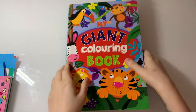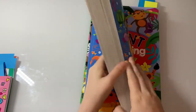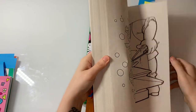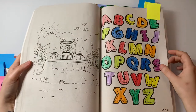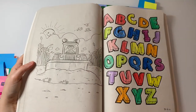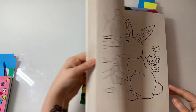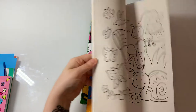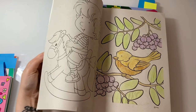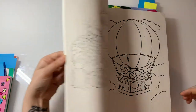The next two books, I've called the exact same thing, My Giant Colouring Book. I haven't coloured in anything in here. But I do have a whip, I think. No, I did colour one page in here, and this was done in April this year, 2021. But as you guys can see, it's really like a newspaper looking type of paper. But the images are super cute. Oh, I did this one in 2019 in November. Didn't even know.